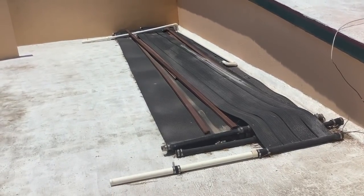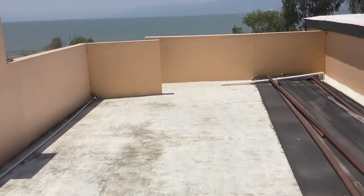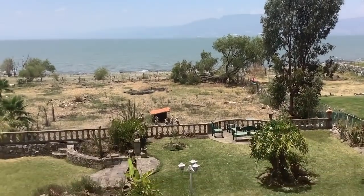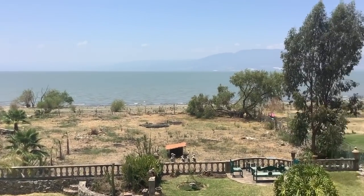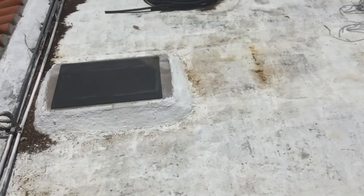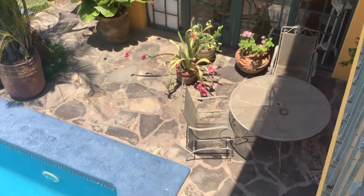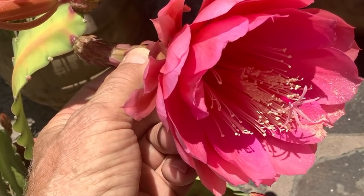My solar panels for heating the pool, I haven't hooked them back up since we redid the roof over here. This is my rooftop patio, which someday I'll develop into a place to be rather than just to store stuff. They call these rooftop patios miradors. One of the cactuses is in bloom down there. The birds and the cicadas are taking care of the background music here.